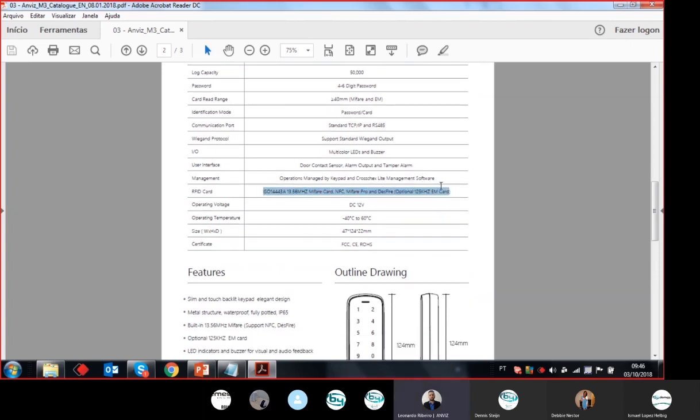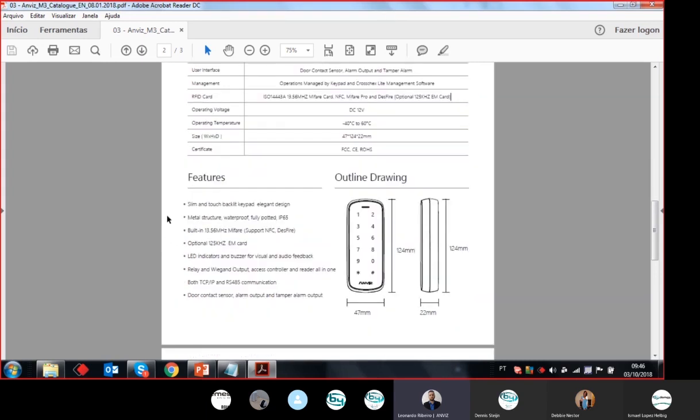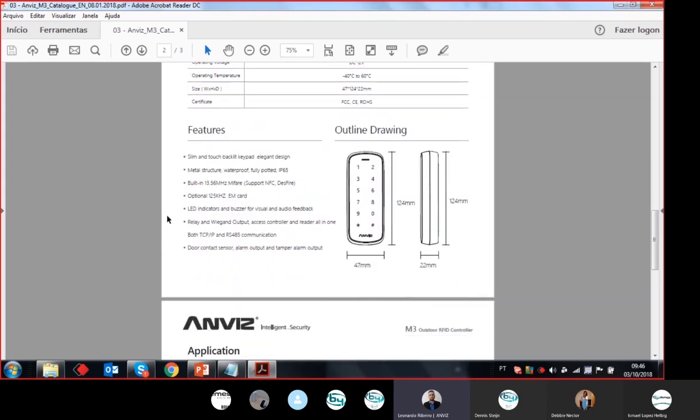So we reached the question we already talked about, so we can discuss it later. It's a 12-volt device. For all the access control devices, we suggest using 12 volts, otherwise it won't work well. No more than this, no less.